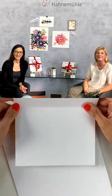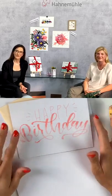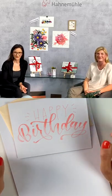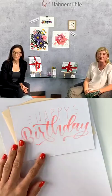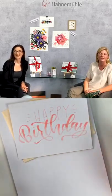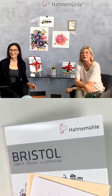So I'd really recommend this Bristol paper to make lovely cards and unique cards. Always remember, you don't have to create something perfect, but you always create something unique when you do your own lettering. Very important lesson in life, in lettering life, at least. And I also used a Tombow brush pen for this card. So you see, it's a perfect combination of a thick and big brush pen and a smooth paper with a thick grammage, whatever. This is the English part. I really believe everyone understood.